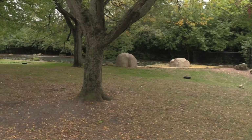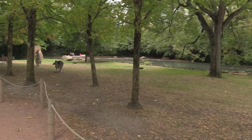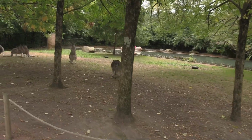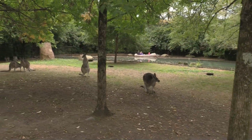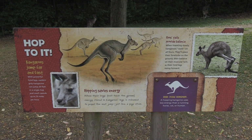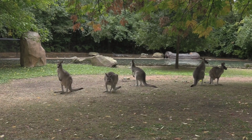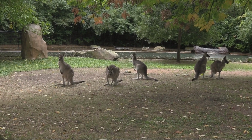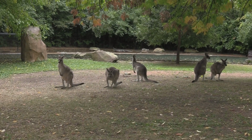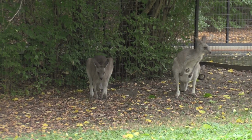There's the water trail where I went through with the boat. Or a log. Here's a family right there. Hello. But these are the kangaroo. Hop to it. So all the kangaroos here are eastern gray kangaroo. Just all standing around. Very excited. Got a few others along the fence.